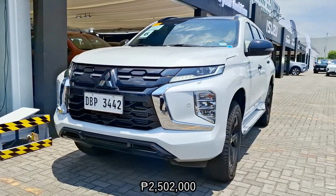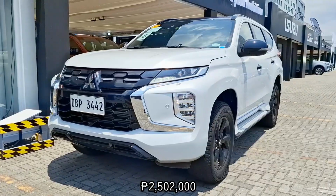And now for the cost of all of this, one stands at 2,502,000 pesos, which I think is a steal since it's a Mitsubishi Montero Sport. That's all I have to say with this vehicle. And yeah, that concludes my review of this.